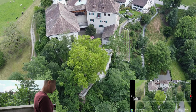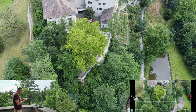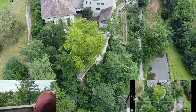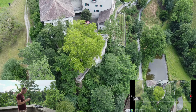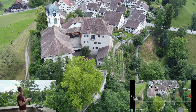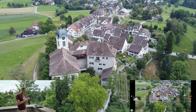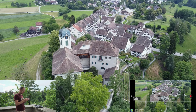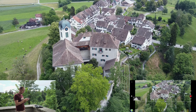You can see me down here in this tip, at the edge of this castle that we're looking at. There goes the bells. Fantastic. So what you're seeing here, guys, is Schloss Grüningen, or Grüningen Castle, in the heart of Switzerland.